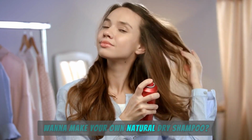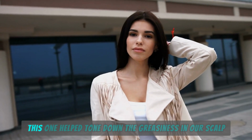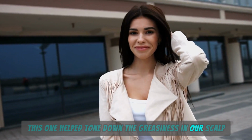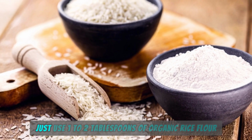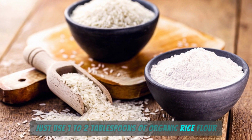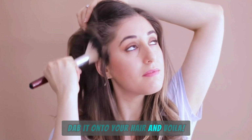Want to make your own natural dry shampoo? We promise that this one helped tone down the greasiness in our scalp and helped us ditch shampooing way too much. It's simple. Just use 1 to 2 tablespoons of organic rice flour. Dab it onto your hair, and voila!